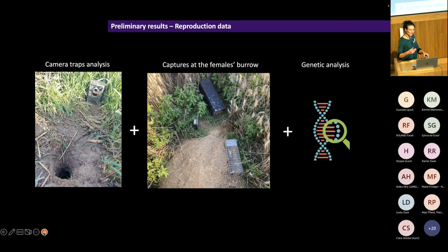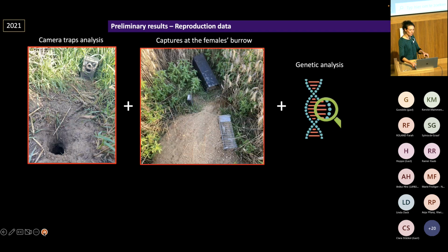And when we captured the pups, we collected hairs to do some genetic analysis. So far, the results I will show you are only the ones for 2021, and they are only based on the camera trap analysis and on the catches. For the 3 groups, at the beginning there were 48 individuals, and we caught 220 pups, which was pretty good. And we know that all the females that were still alive at the end of the season had 2 litters.